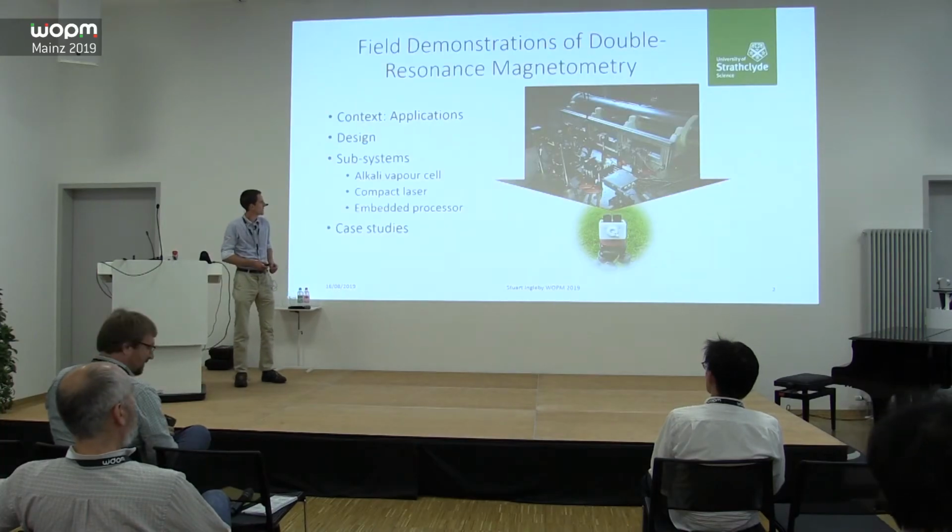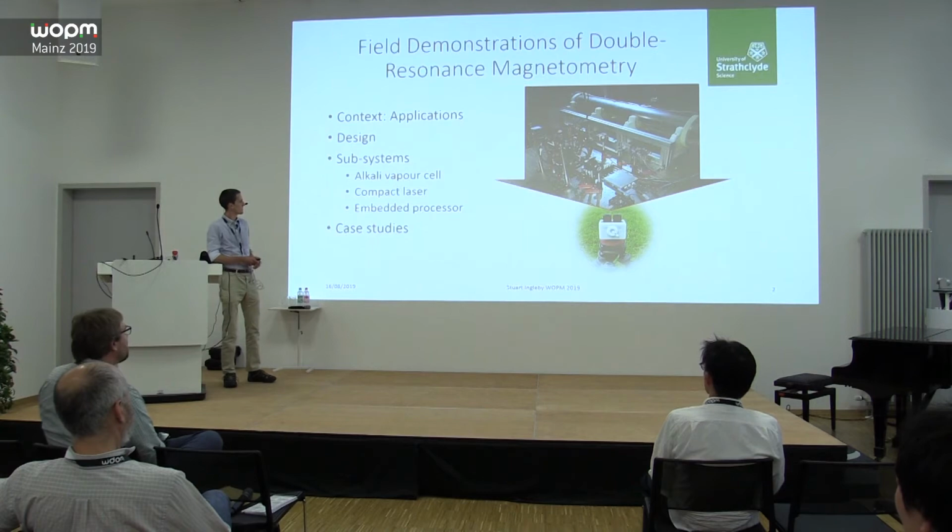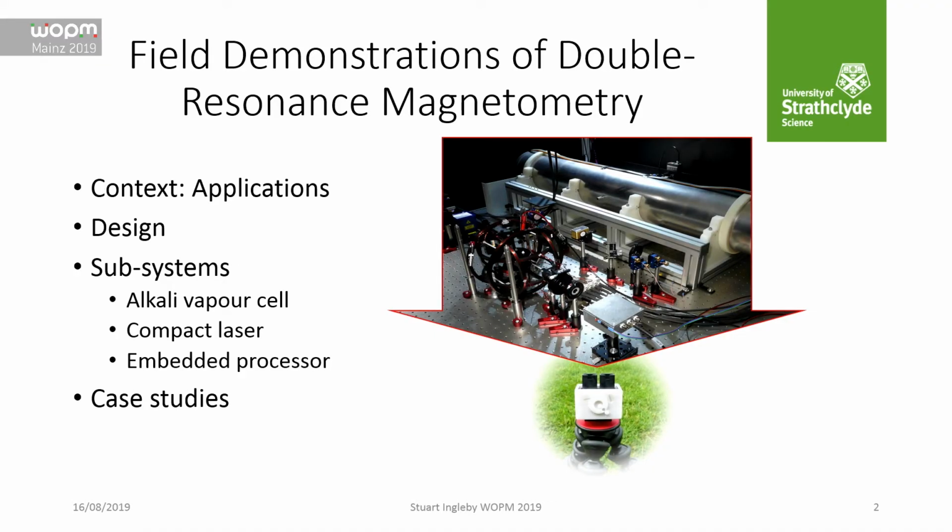My talk is maybe a little bit of a change of pace. I feel like there's an awful lot of engineering and not much atomic physics in it, because essentially it's all about how to take this lab-based magnetometer and squeeze all of these components down into something that's handheld, and you can start to demonstrate it to people who are interested in applying it. So we're talking about really engaging with the end users for the technology.